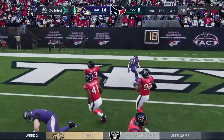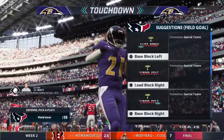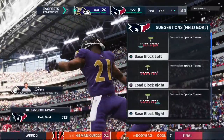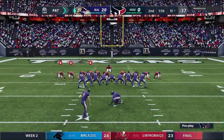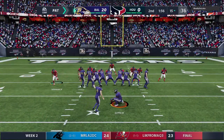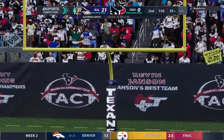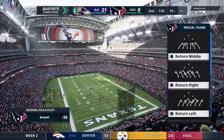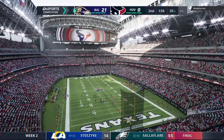They go screen. This is Ingram. And he'll take it into the end zone for a Ravens touchdown. Baltimore. Mark Ingram, his 2nd touchdown on the season. And the Ravens will extend their lead. And it is now 21-0. Makes the score Ravens 21, Texans nothing.